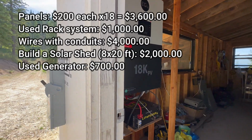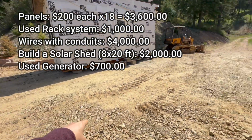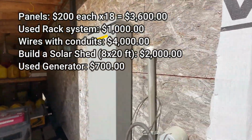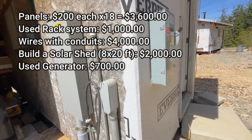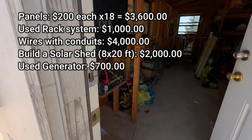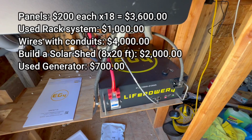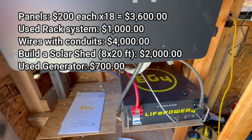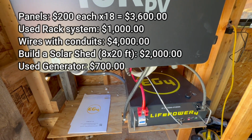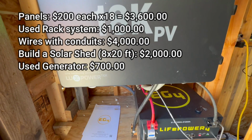Now let's break down the cost of the entire system. We started with the initial investment in the solar panels, followed by the cost of cables, installation of the solar shed, and the purchase of the new inverter, battery, and backup generator. For those of you considering installing a new solar system, the basic setup could be lower. If you don't need as many panels, you can install 5 or 6 panels and about a 5 kilowatt battery. That would total about $5,000 or $6,000.